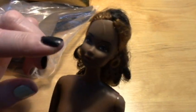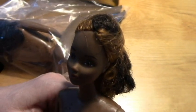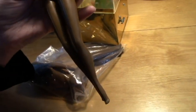I can't remember. I think this might be a Quick Curl. She has what they call a Steffi face. She might be Whitney. A lot of these were Christy, but I have to look it up. But she's in nice shape. Her hair looks good, and she's gorgeous. So this is, new doll alert, I should have warned everybody. Big old naked doll. But they're plastic dolls from the 90s.